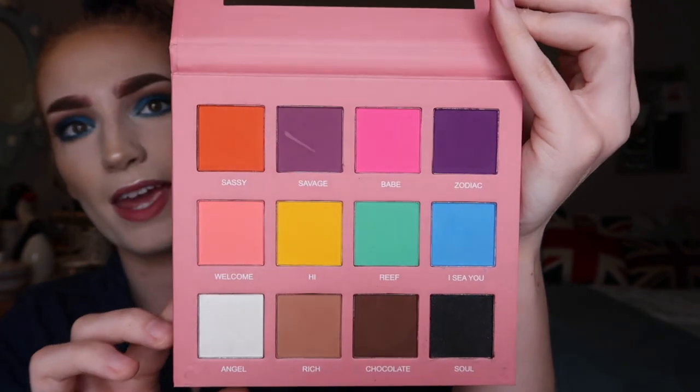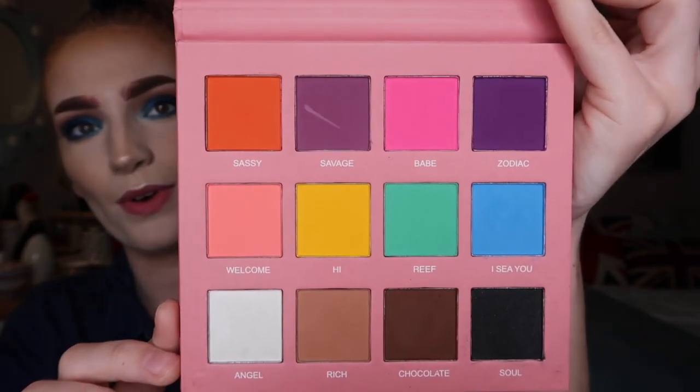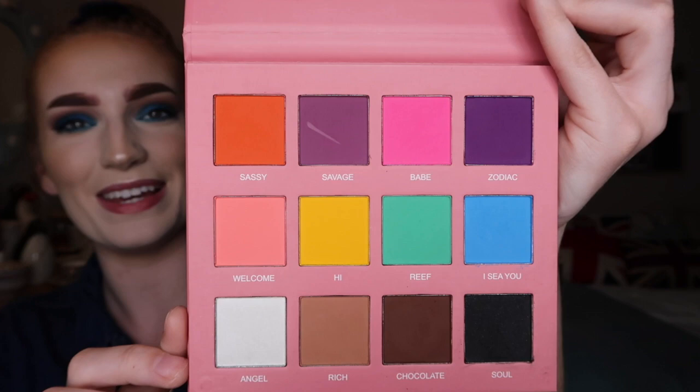Yes, these are the shades, looking beautiful. My concentrating face in the back. But yeah, they are the shades. You've got super cute names. You've got Sassy, Savage, Babe, Zodiac, Welcome, Hi, Reef, I See You, Angel, Rich, Chocolate and Soul. And yeah, that is the overview of the palette, and I'm just now gonna swatch all the colours for you.